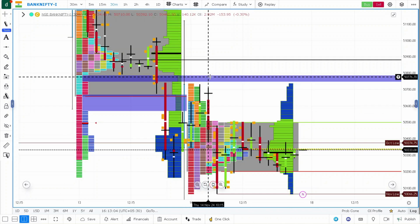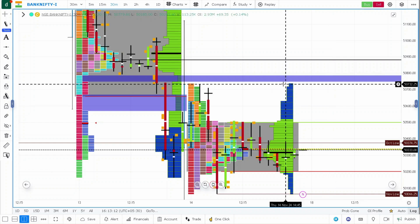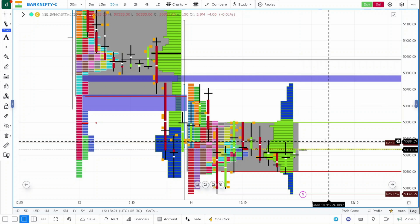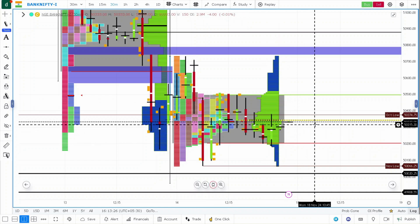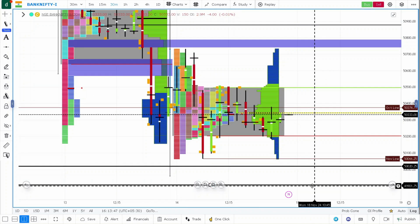For any kind of up move, you should be looking for acceptance inside today's value area around 50,000 to 20 levels, or for any further up move, you should get accepted above 50,800 to 50,850 levels. The value area itself is lower low with the PPOC below yesterday's value area, indicating there is still bearishness. So around these 49,900 levels, there could be a turnaround or a further fall.